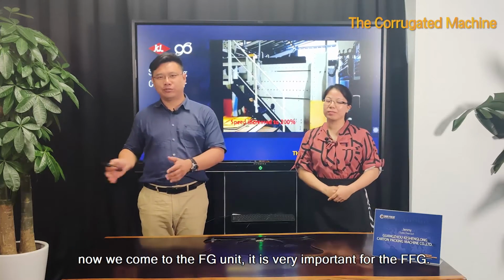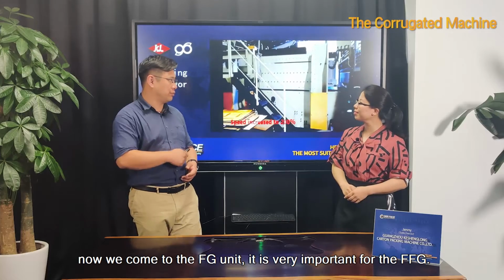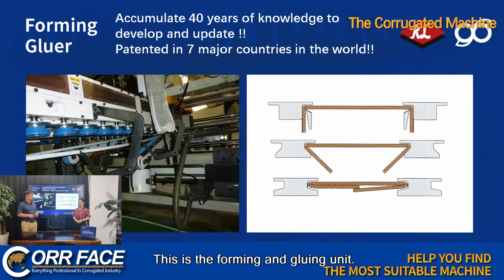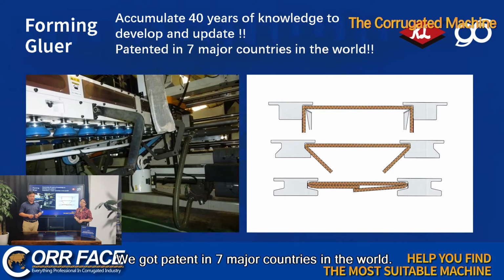Now we come to the FG units. It's very important for the FFG part. This is the forming and gluing unit, right? Yes. As you know, for the glue, the forming roller and the creasing are very important. And for SHINKO, we have a very long history of designing the forming roller. We got patents in 7 major countries in the world.